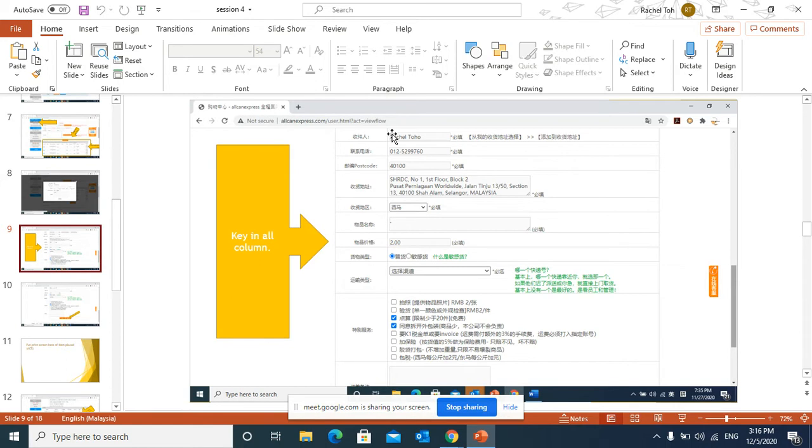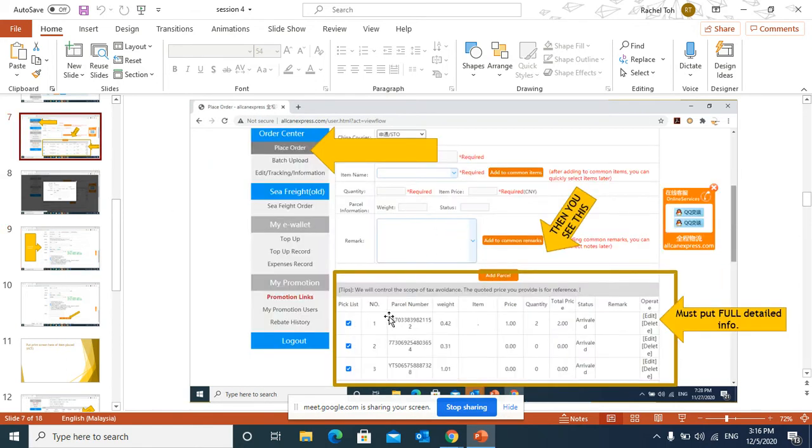All right, after you have given the detailed instructions on what to do with your items, then you need to check. You come into here. Okay, for example, I'm going to take these 3 parcels, 1, 2, 3, to be sent together as one. I got 420 gram, 300 gram, and 1 kg. So it's about 1.7 kg in total. I'm going to combine it and send it out as one parcel.